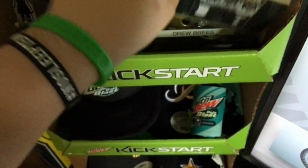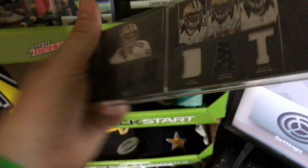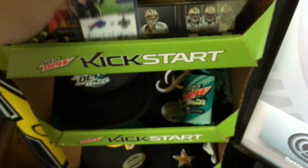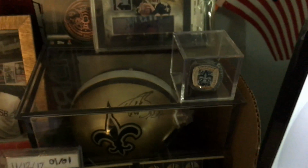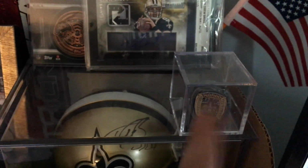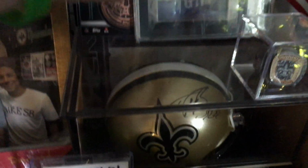And then up here, I've got a playbook, Saints from 2013, so basically a couple years after they won the Super Bowl. Trading card, and in case you guys didn't know who that is, one of the Saints, that's their slogan or so. Then up here, I have a replica, not real, but a copy version of the ring that they won when they won the Super Bowl.